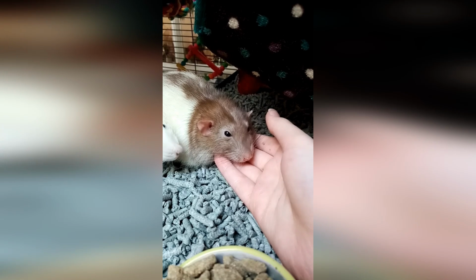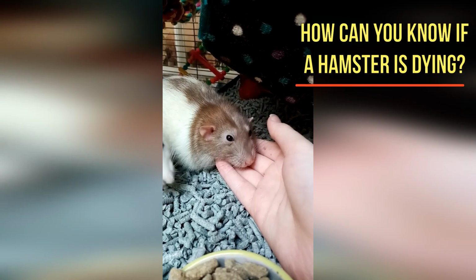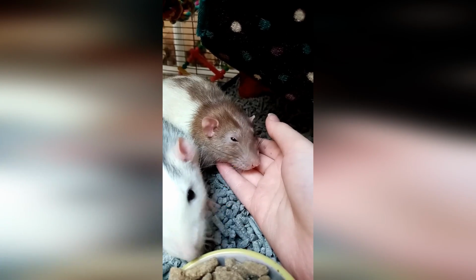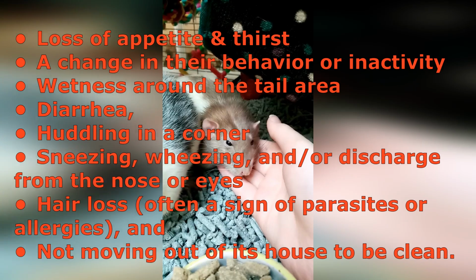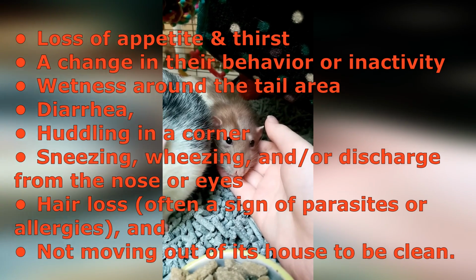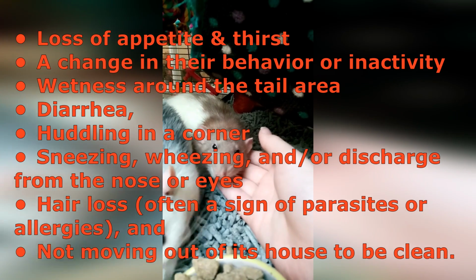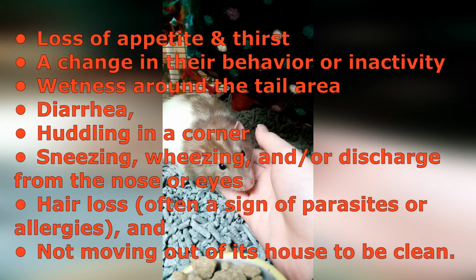Let us begin by determining how can you know if a hamster is dying? There are few signs you can look out for to determine if your hamster is dying. These include but are not limited to loss of appetite and thirst, a change in their behavior, or becoming less active, wetness around the tail area, diarrhea, huddling in a corner, sneezing, wheezing, and/or discharge from the nose or eyes, hair loss, often a sign of parasites or allergies, and not moving out of its house to be clean.